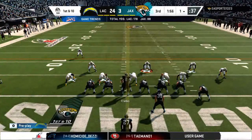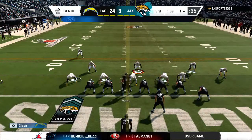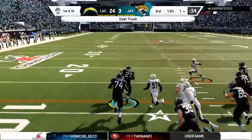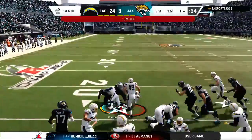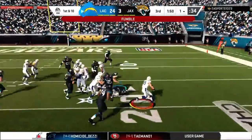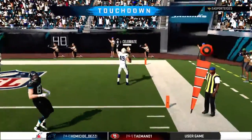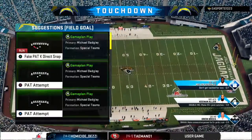Jaguars come to the line to start their next drive. And here we are almost through 3 quarters of play, and this passing game still has not really found any kind of rip. Oh, Fournette loses it. It's out. And picked up by the Chargers. And he takes it in for a Charger touchdown.